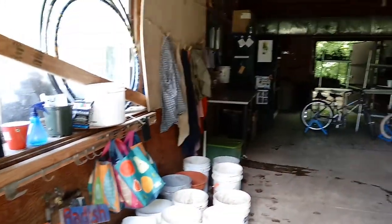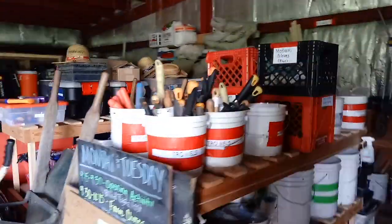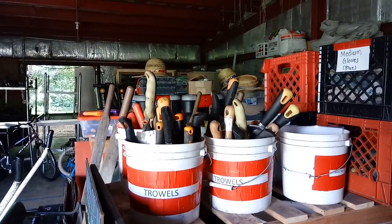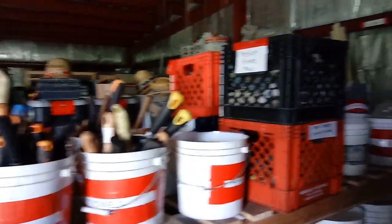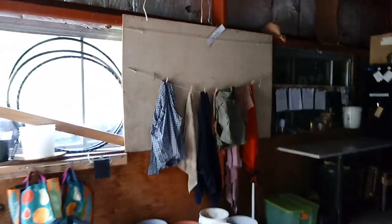We're lucky here to have a fairly large program shed. This is where we keep all of our supplies. We use a lot of labeled buckets for storing things like trowels, and educators will take those buckets out to the garden with them, the whole bucket for setting up an activity. Milk crates are great for storing gloves unless they're wet, and then we hang them on our little drying rack here.